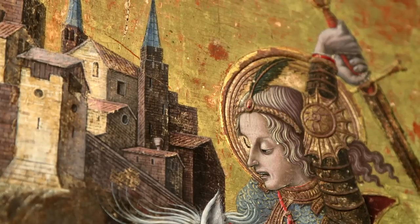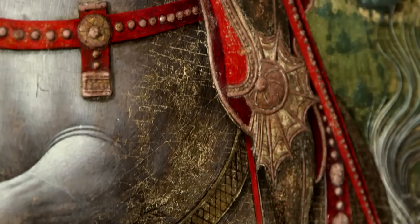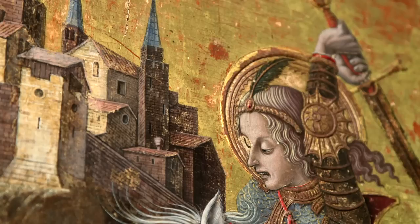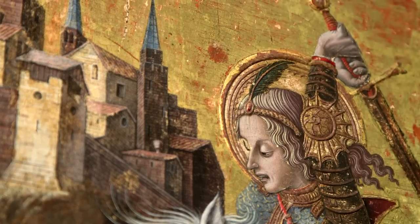Pastiglia were intended to be there to give the surface relief. And remember, it's not a static situation. You walk up to the altarpiece, and as you do that, these surfaces are catching the light in very different ways, and they'll be shimmering and glistening. And it's quite a magical moment. So it's not something you could achieve with a flat surface.